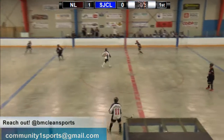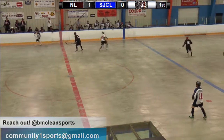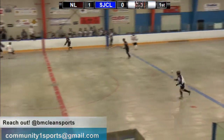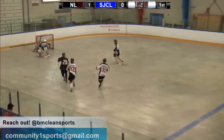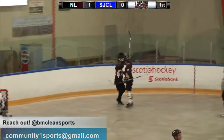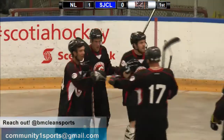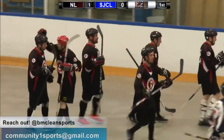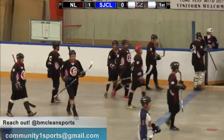But Galbraith made the save. Off the boards. Ward at center. Mason couldn't advance. And to his backhand is Wadden. They go! A beautiful one by Wadden. Streaks in on his off wing. Improves his position, and a great shot to beat Galbraith on the glove hand side. Nicely done. 2-0 Newfoundland Labrador.